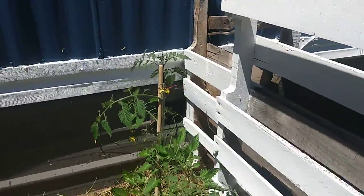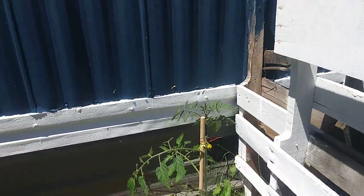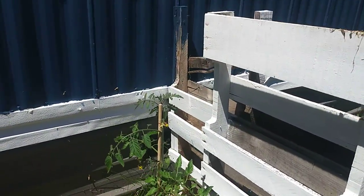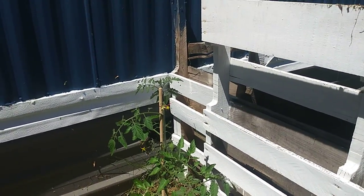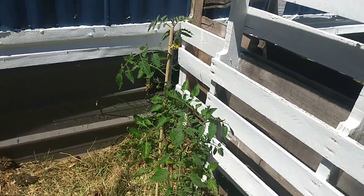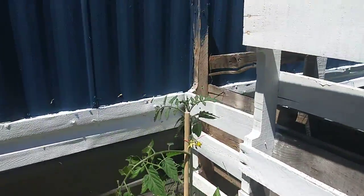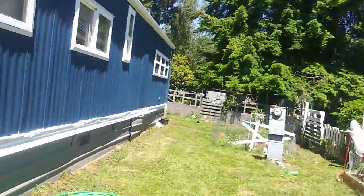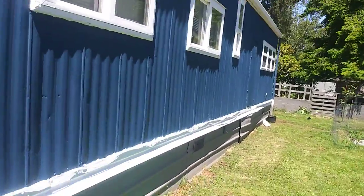This is another one we got. We got this one at, I think it was Ace, and it was on clearance, and we grabbed it. It was really just a long tree, and you can see it's putting a lot of buds on now. I used that Miracle-Gro Quick Start because it's what I had.